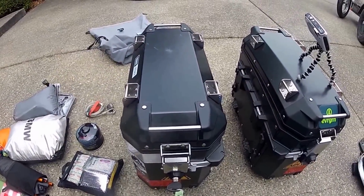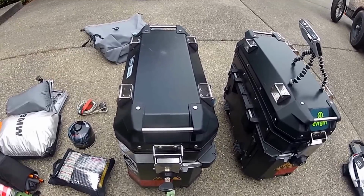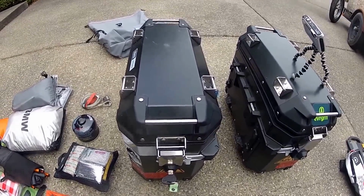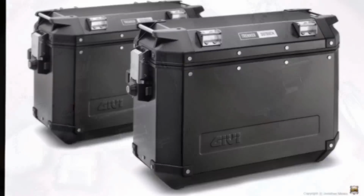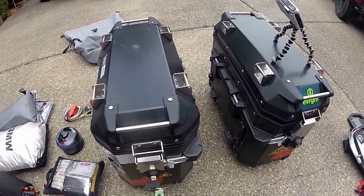Finally, the review on the Givi Trekker Outback. These are the 37-liter bags, or panniers. I'll give you pros and then I'll give you cons.